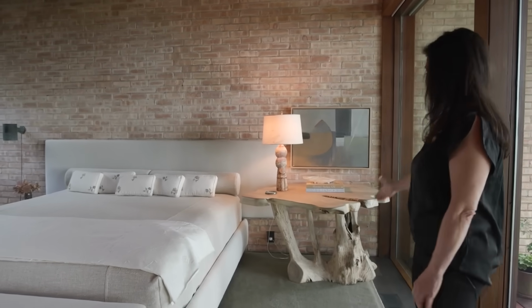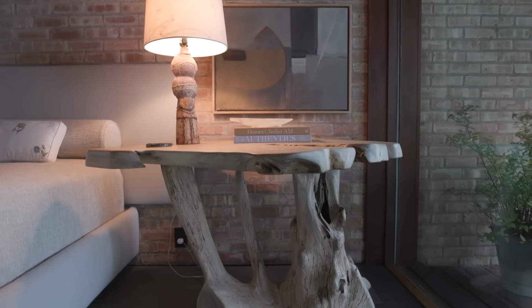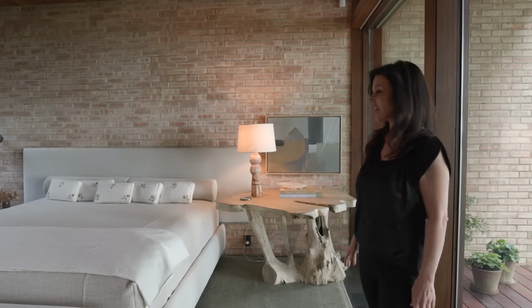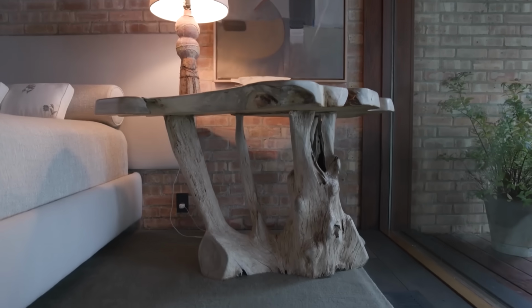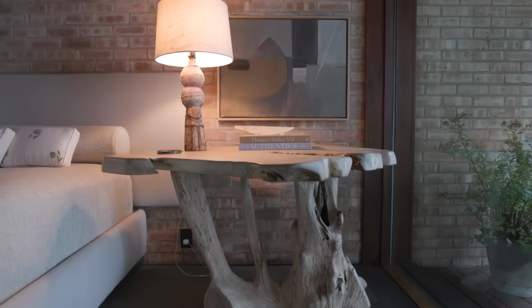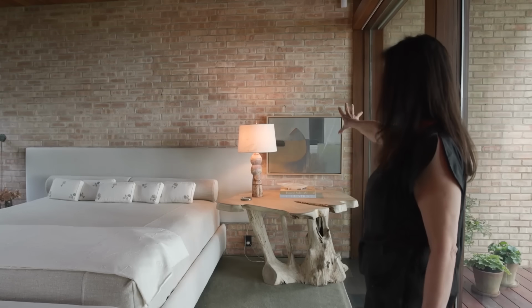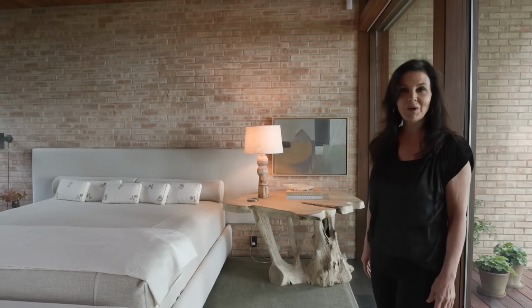The other thing that I added is this really beautiful organic table. And again, I'm always trying to have this play between inside and outside, so it feels really natural to place these really organic pieces inside. And again, I love the little collection, this beautiful ceramic lamp, and the piece of art is just a composition that really sits in front of the brick wall.